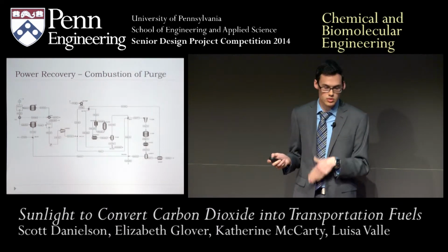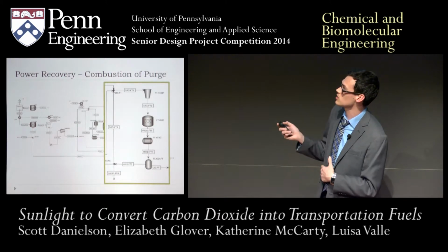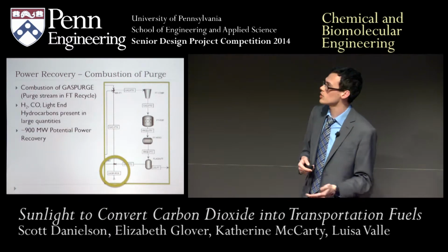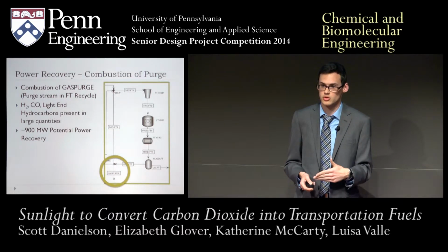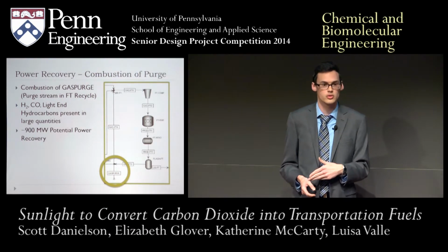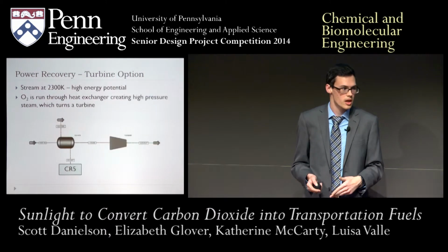What's shown again here is our Aspen flow diagram. Inside the Fischer-Tropsch section, we have this gas purge stream. This gas purge stream has a number of components in it that we can burn to create electricity. In this stream, we have hydrogen, carbon dioxide, carbon monoxide, and light end hydrocarbons, all of which we can combust to obtain energy back.